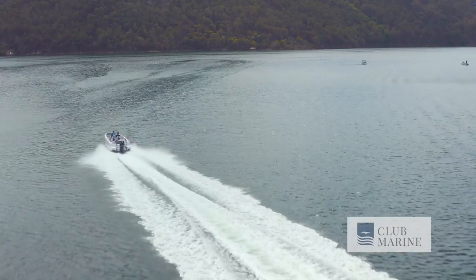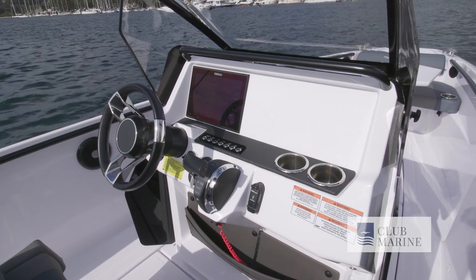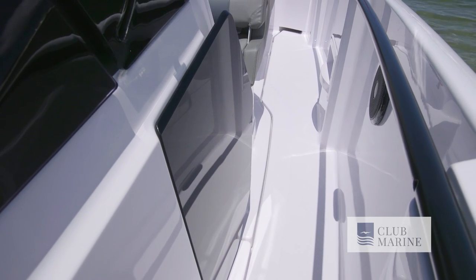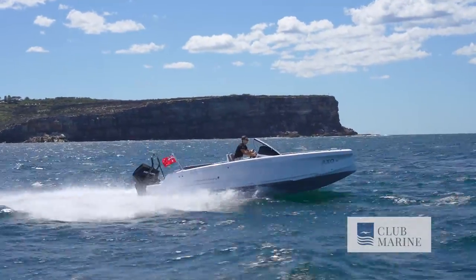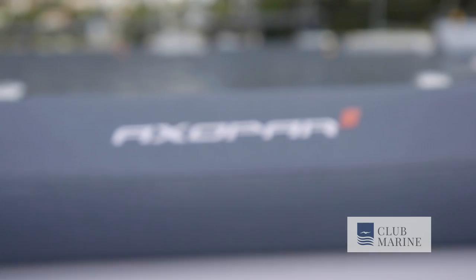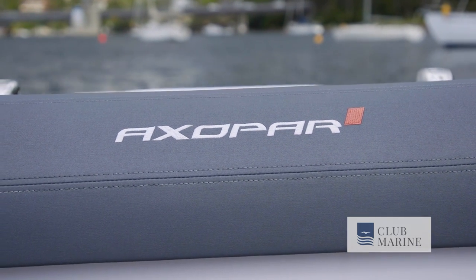Once you step behind the wheel of the Axopar 22, you will notice a few little design features. One of those is this side windshield here, located just to the left of my left leg. What that does is push the air out and away from me when I'm in behind the console. It means the wind's not wrapping around, making me cold, and it keeps me really comfortable. It's those little touches that make a boat like this that next step above.